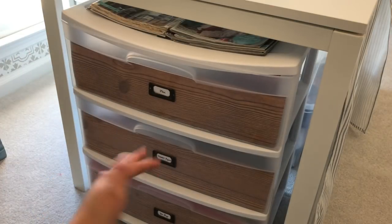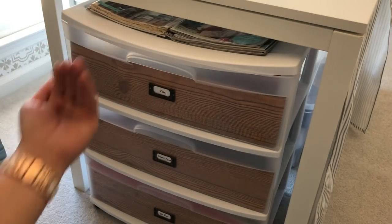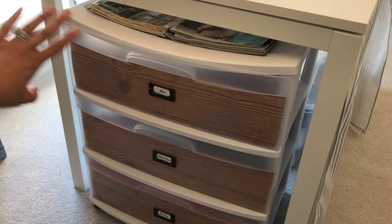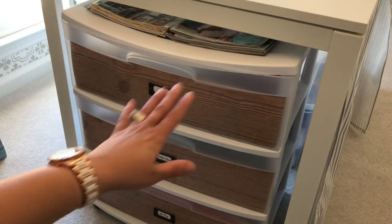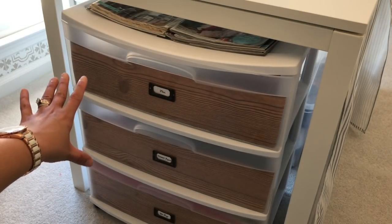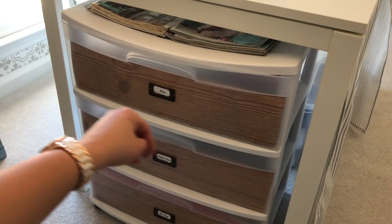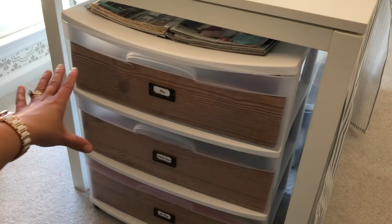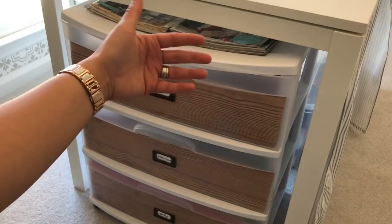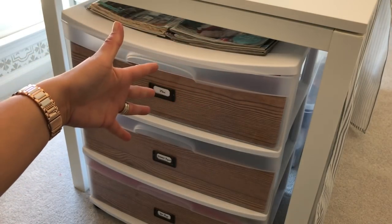So on this side of the table, I put my plastic drawer bin, and I made it face out this way so I have more space for my legs on the other side. But then I went ahead and added this contact paper that I used for my faux wood planner box tutorial. I'll make sure to link to that. I basically cut them to length, and I kept the contact sticky paper on. I did not peel it at all.